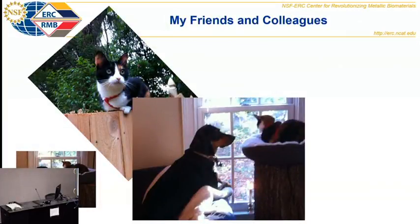So my friends and colleagues. This is my dog, Jolene. And this is one of my cats, Tori. You see they're both kind of looking out the window. It's kind of what they get to do during the daytime. Jolene and I go on long walks in the morning and day. So I talk about my day. It helps my stress level and think about science. What are you doing every day?